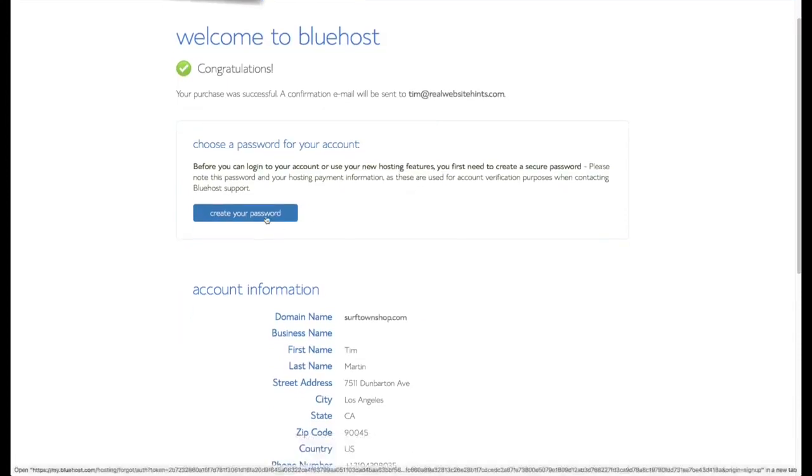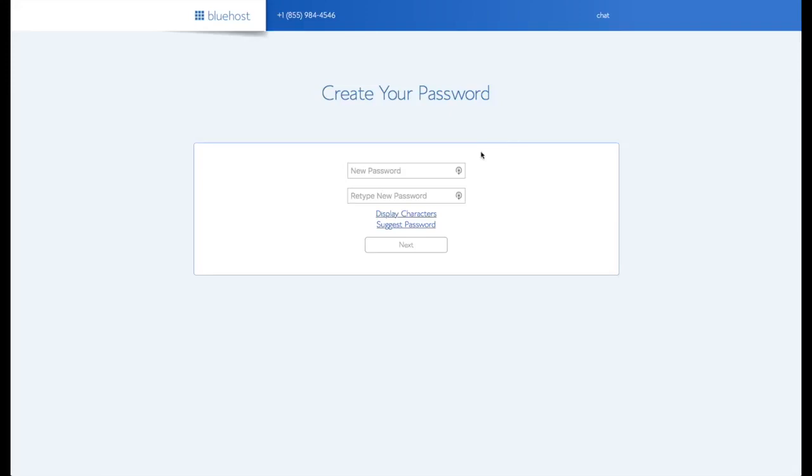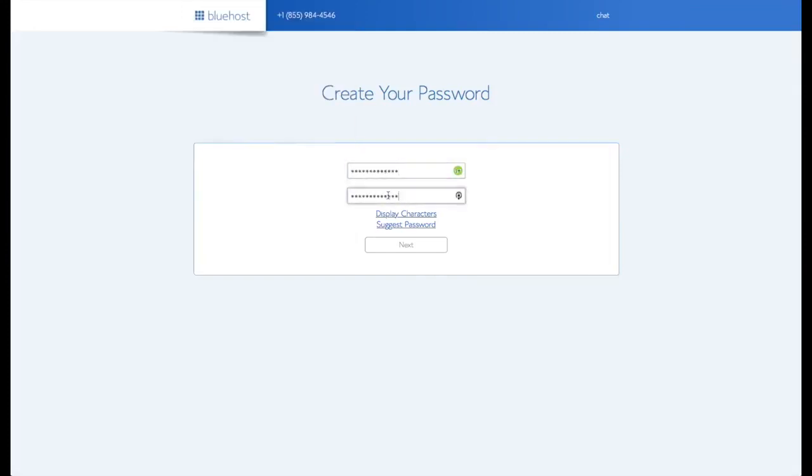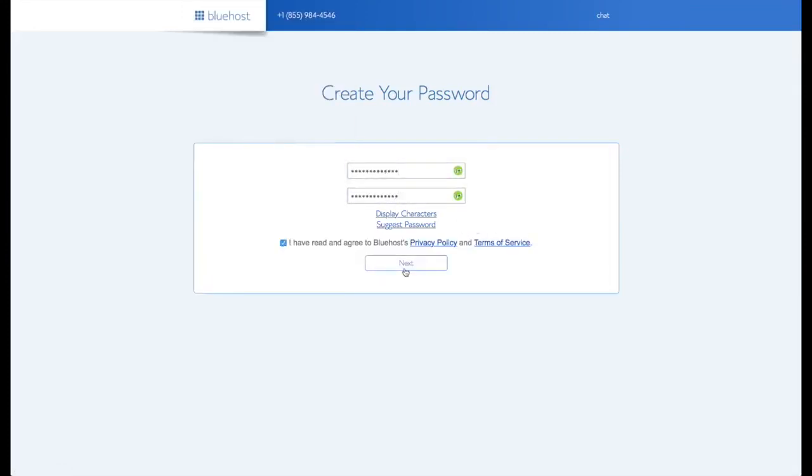Okay, and then let's go ahead and create a password for your account. I use LastPass to manage all my passwords. I think it's a really good idea for you to use some sort of password management system. I like LastPass. It's the one I started with, but there are other great options like 1Password and some other ones. I'm just going to use it to generate a password for me. Go ahead and enter that in. Agree to the privacy policy again.